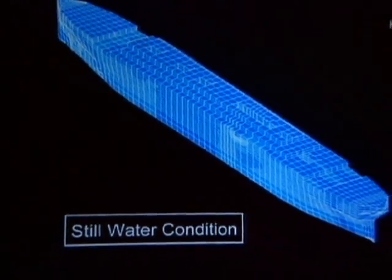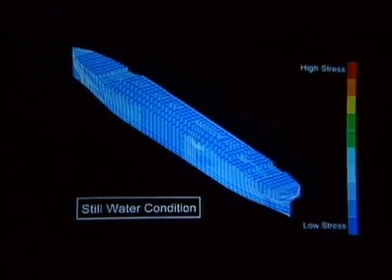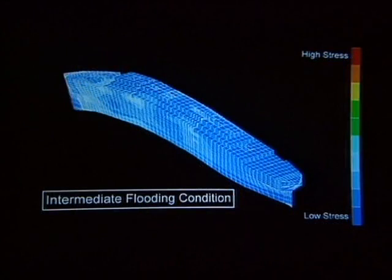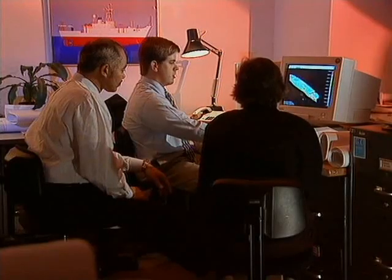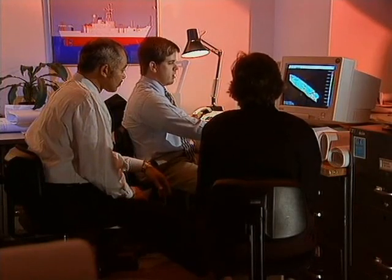The team first looks at the stresses within Titanic on calm seas. I don't see very many stresses in that. But as the wounded ship fills with water, the stresses in the midsection increase dramatically. Wow, what is that? This is the ship just prior to breakup. It's taken on a lot of water in the bow, and that rapid change causes the stresses to increase.